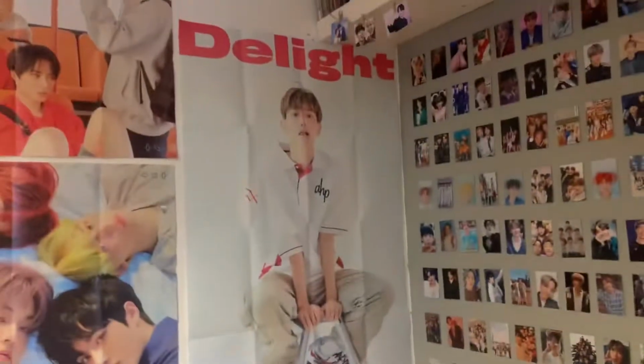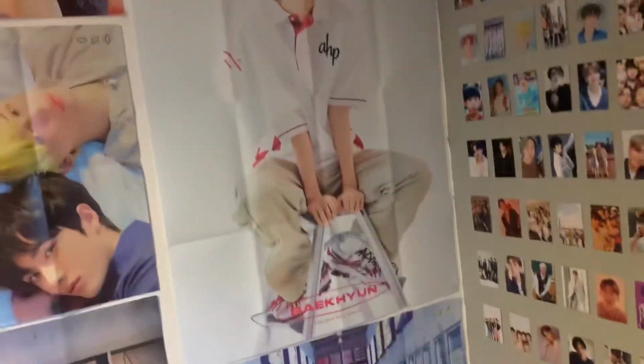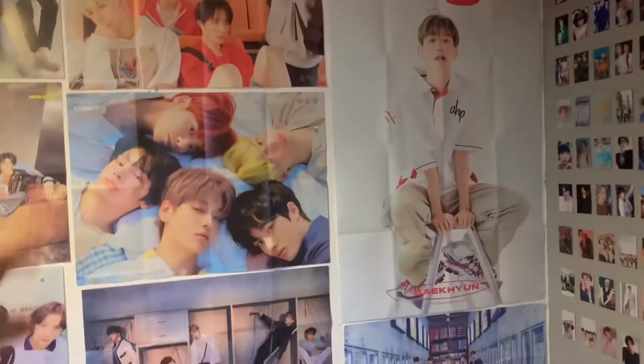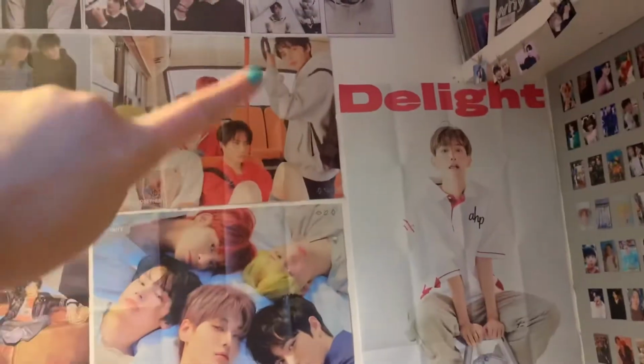And then my huge Baekhyun poster. It's probably my favourite thing in the world. From Delight Chemistry. I got this one. It's actually huge. The Dream Chapter Eternity poster is actually quite big, and it's literally the same size as 2 of them.